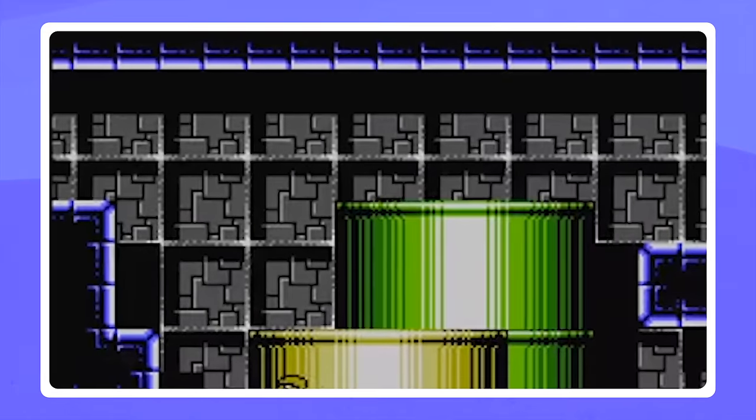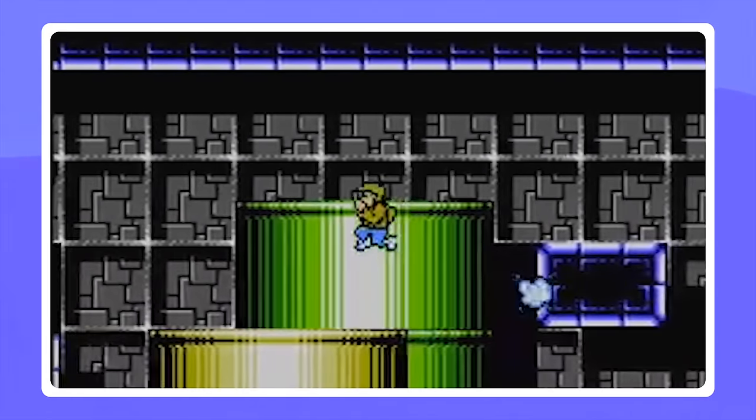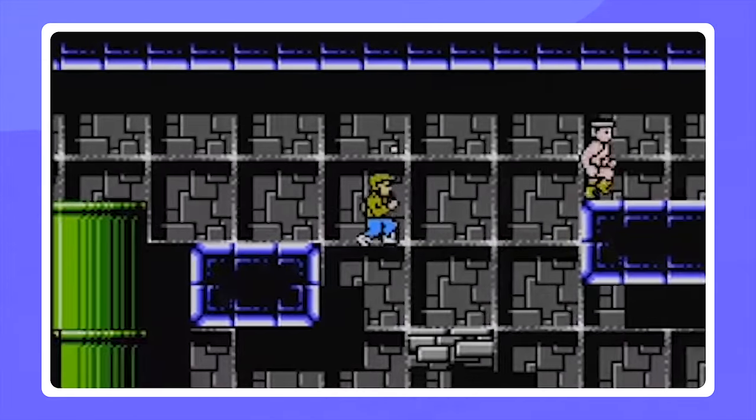James Bond Jr., side-scrolling platformer, decent graphics, but I will say the game is riddled with riddles and puzzles. Too many puzzles in this game. It would have been a good game. I thought you were going to say filth.